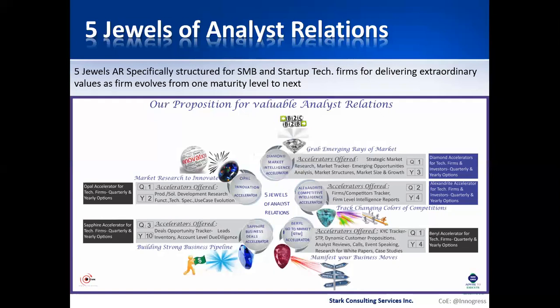We can take the analyst call if at all you have to get listed with some of the media companies. Suppose you are targeting yourself to be listed in Gartner reports. Then you need to take their calls, reply to their queries, and follow their frameworks of reporting. So we can help there also.